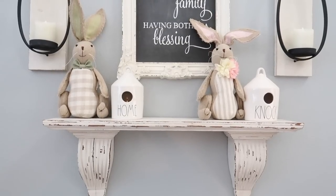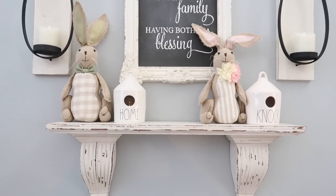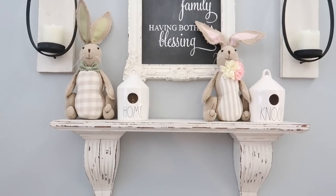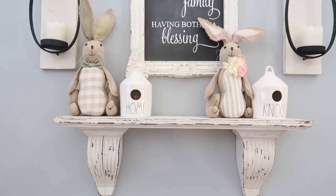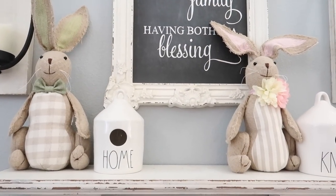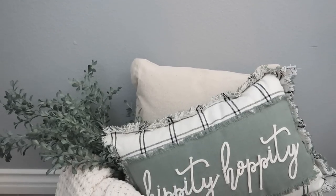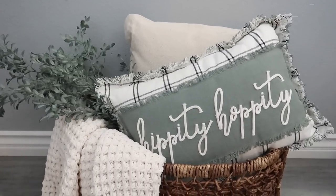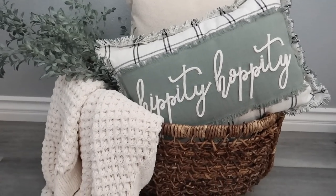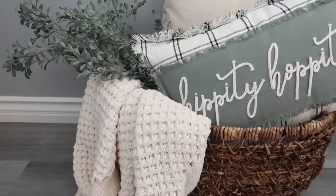Up here on the shelf, I just have two bunnies that I got from Hobby Lobby several years ago. If it wasn't Hobby Lobby, it was Kirkland's. It's been quite a few years, sitting next to two Ray Dunn birdhouses. And then down here in this basket that I love so much, I got the basket from HomeGoods. The throw pillow that says Hippity Hop came from Kirkland's, and the greenery came from Hobby Lobby.